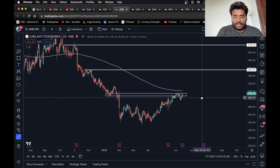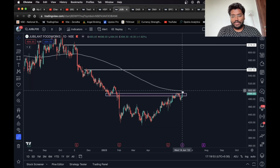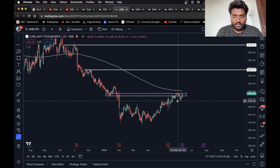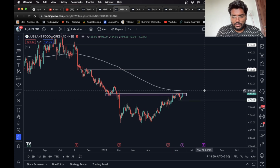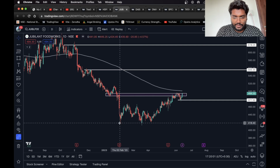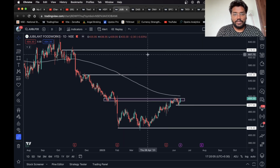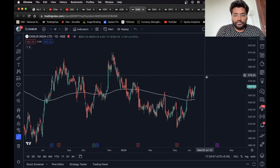Okay, and in case the stock hits this level and it gives a strong bearish sign, and if it sustains below this line, below this level, a short trade can be taken, and you can consider this as your short target. Okay, moving on to the next one, we have Dabur.